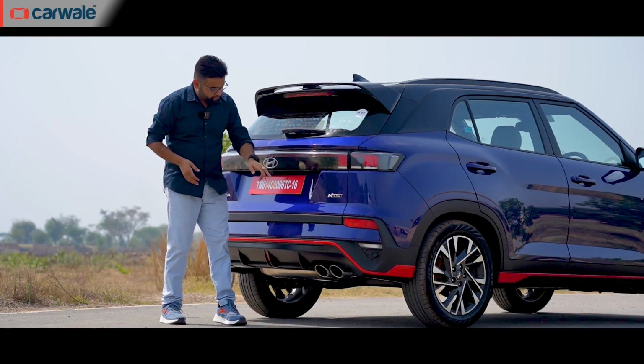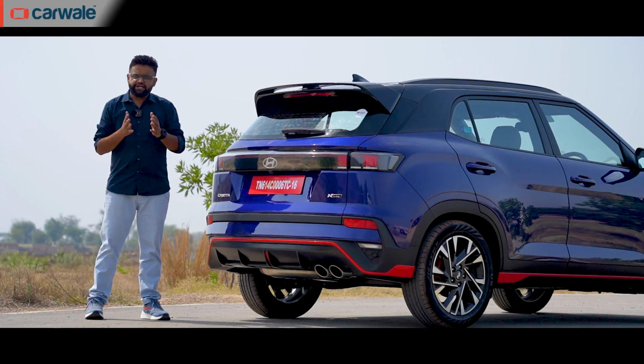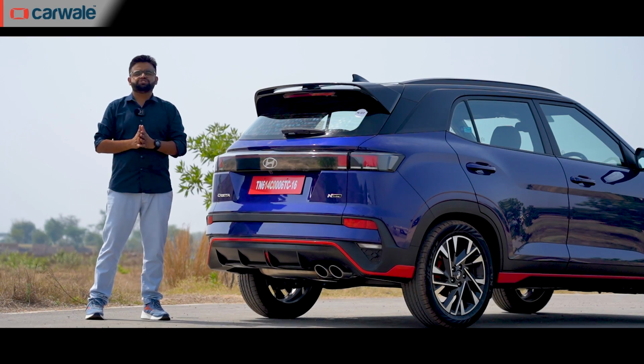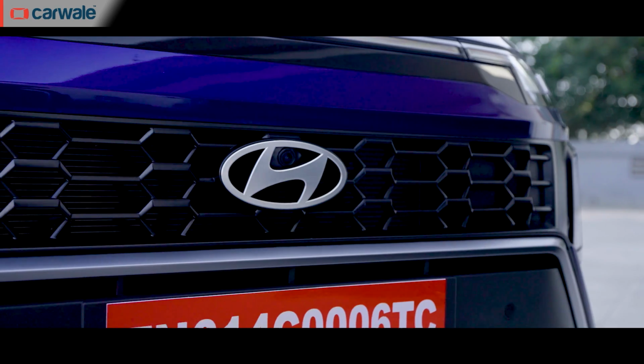I also like this twin tailpipe design for the exhaust and this tailgate spoiler. Overall, it all adds up, and everything that has been done differently on this N-Line version makes it look nice and special. Well, almost.